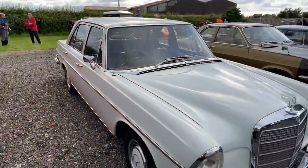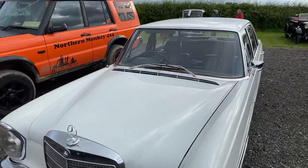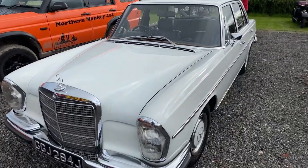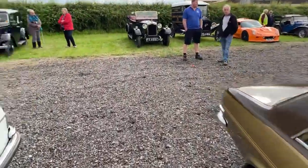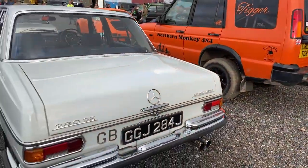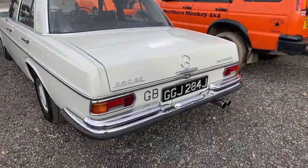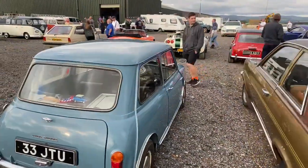Retro Mercedes as well. Just look at that. I'd give you the name, but I don't actually know. So let's look at the back. Vauxhall Viva to my right as well. Morris Traveller. 280 SE. Okay. Yeah, the Viva SL. Mini Miner.